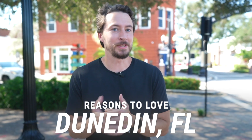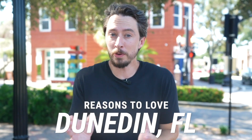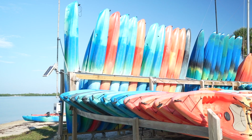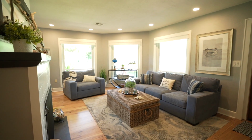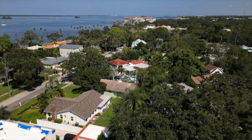Okay, Dunedin, Florida is one of the areas in the whole Tampa area we get asked about the most, and it's for very good reasons. It is the kind of quaint, small, coastal town that a lot of you are looking for. So today, we're gonna go into more about Dunedin. We're gonna check out a house that's really close to the water, a super cool house I'm excited for you to see. And hopefully we're gonna answer the questions that we commonly get asked. Here we go.